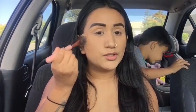I like to go back with that dual fiber brush and blend it in so that there are no harsh lines.